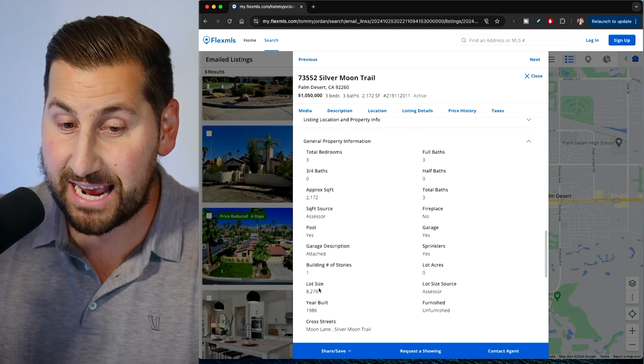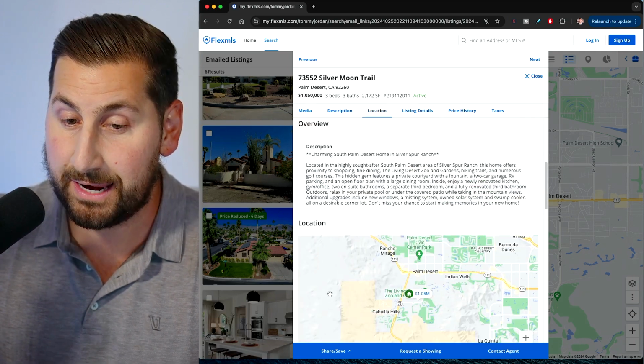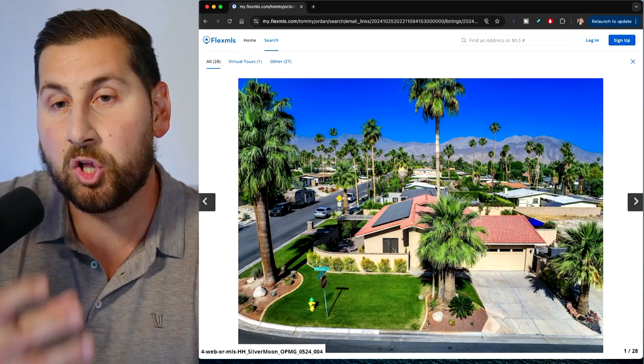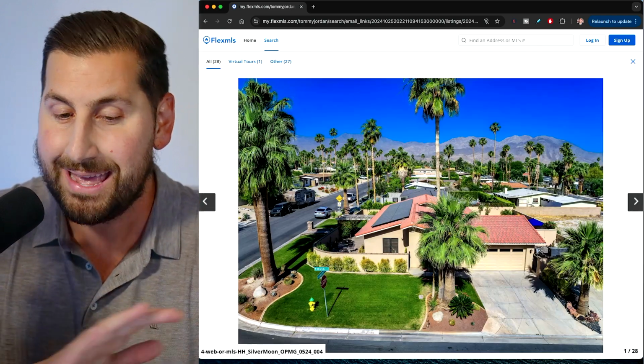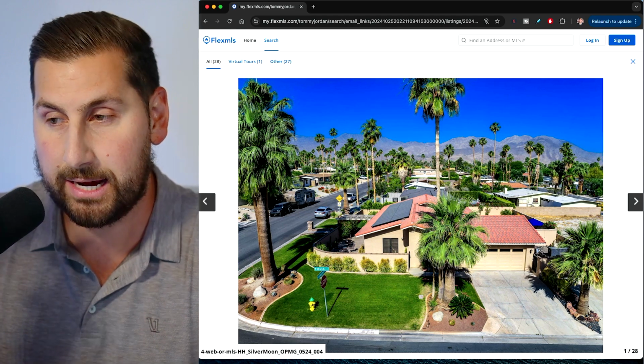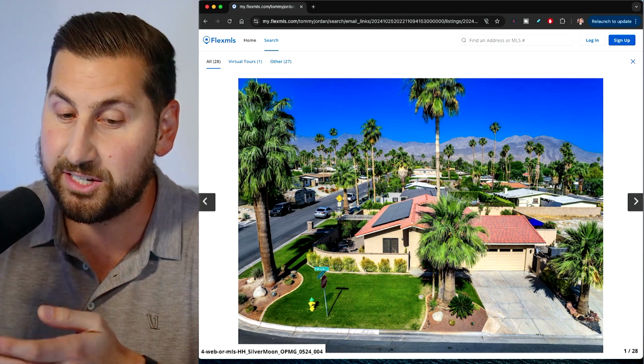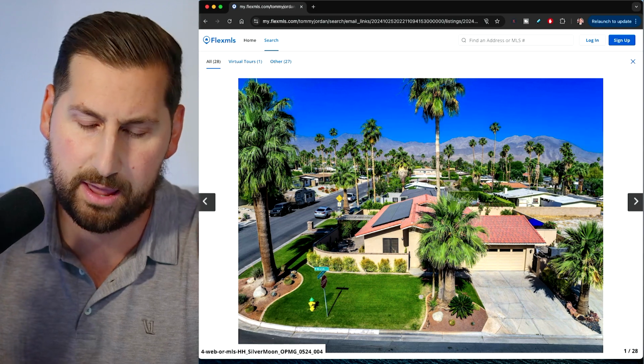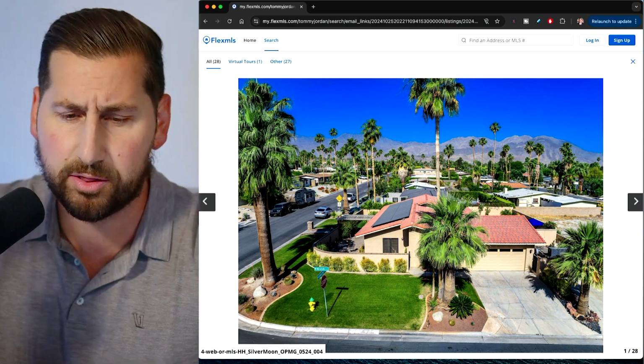But it does have a nice lot at 8,200 square feet, and that's something you're paying for in South Palm Desert. You could get larger lots. And this home, by the way, is in a non-gated area, where the one in Indio was gated, okay? But that one has a smaller HOA because you're in Indio and the HOAs don't go that high.